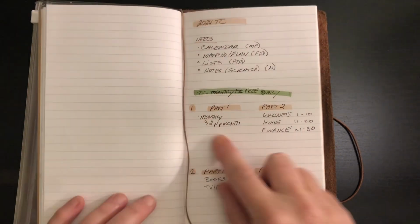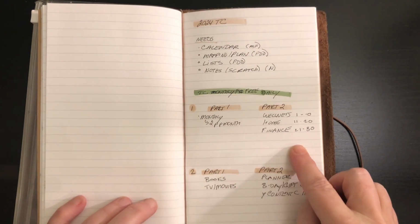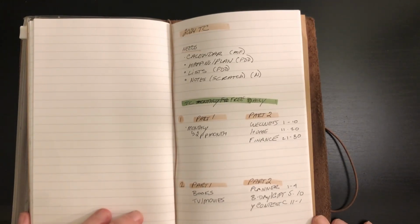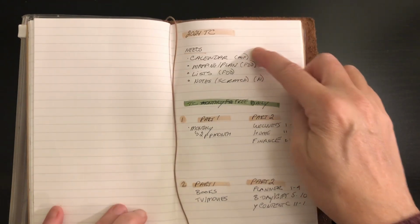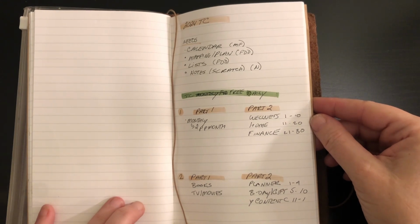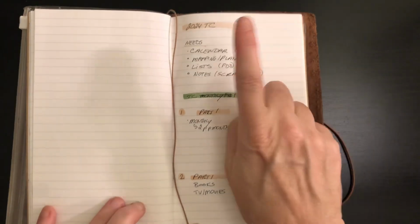So I've got 2 of those that I plan to use, and they're kind of in 2 parts. I've mapped out an area for monthly stuff for the 3 areas I'm focusing on in one notebook, and then in the second one, areas for different lists or things I want to track. So I'll have 2 of these notebooks, and then I'll have the calendar.